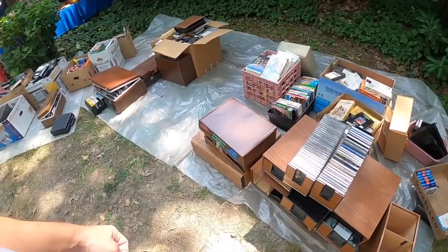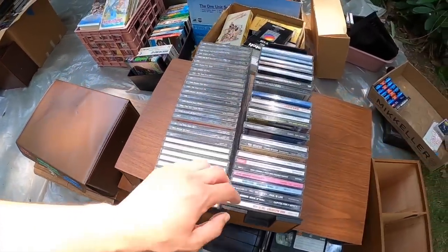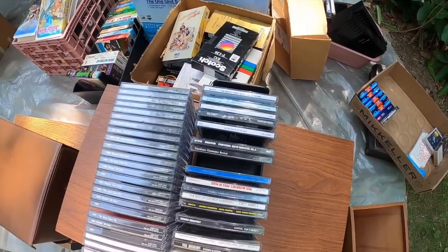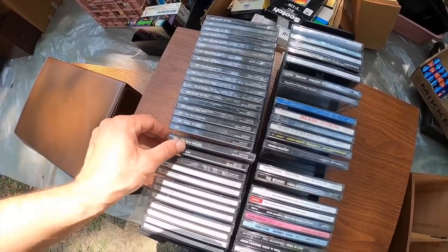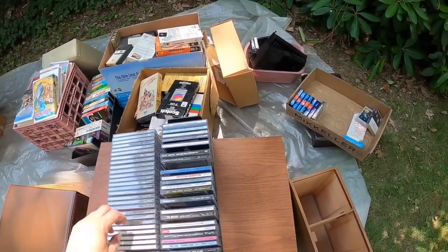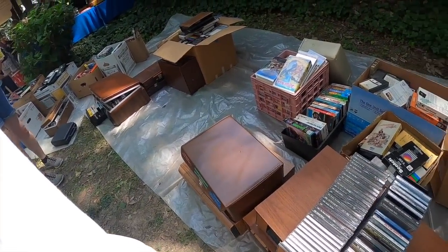All right, so I bought all this stuff over here. Just pulling out these drawers. All sorts of Paul McCartney, AC/DC, Madonna. This looks like it's a whole set of classic rock and rock and roll. So I gotta go through and see what I'm taking, because there's a lot here. Yeah, there's a lot to go through.